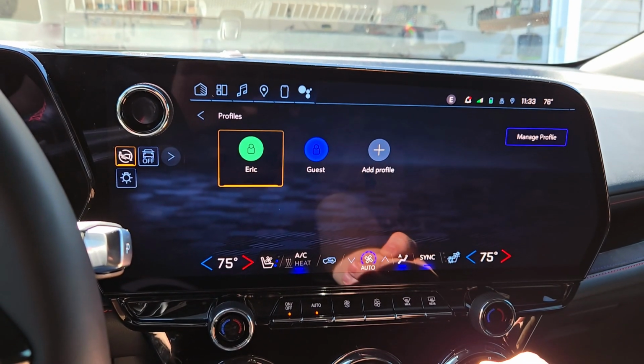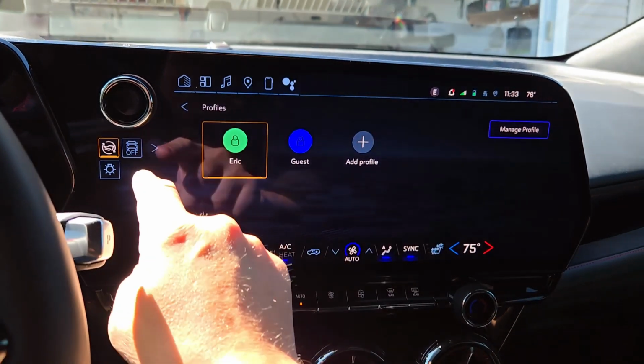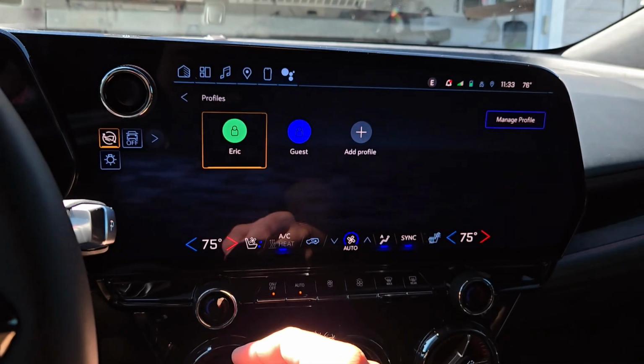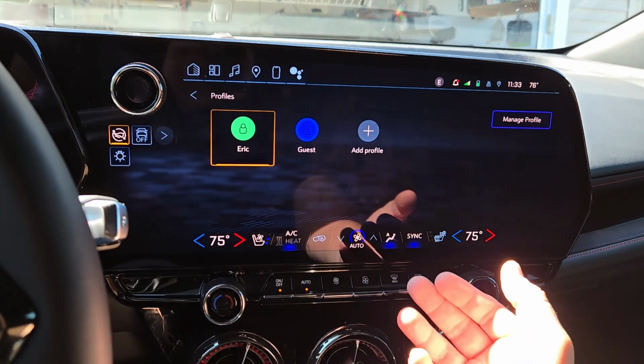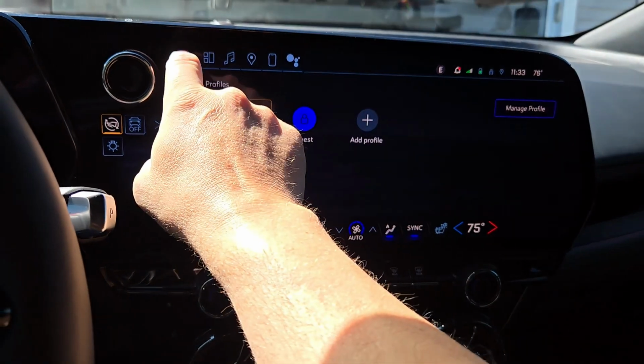When I bought the car, it had someone else's Google signed in, so there is some risk there. You do want to remember to reset all that before you sell it. Don't trust the dealer to do it. It's obvious I bought this from a dealer and it wasn't reset.